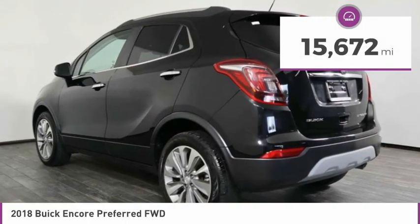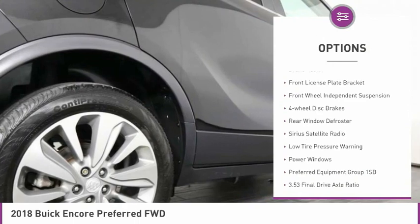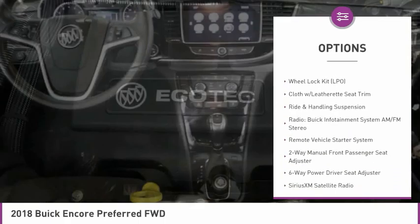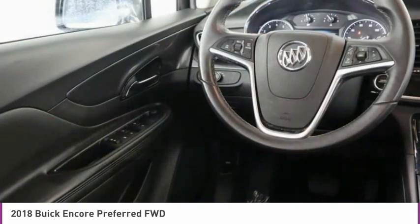This vehicle has less than 20,000 miles. Here are some of this vehicle's great options: electronic stability control, alloy wheels, brake assist, front license plate bracket, front wheel independent suspension, four-wheel disc brakes, rear window defroster, Sirius satellite radio, low tire pressure warning, power windows.